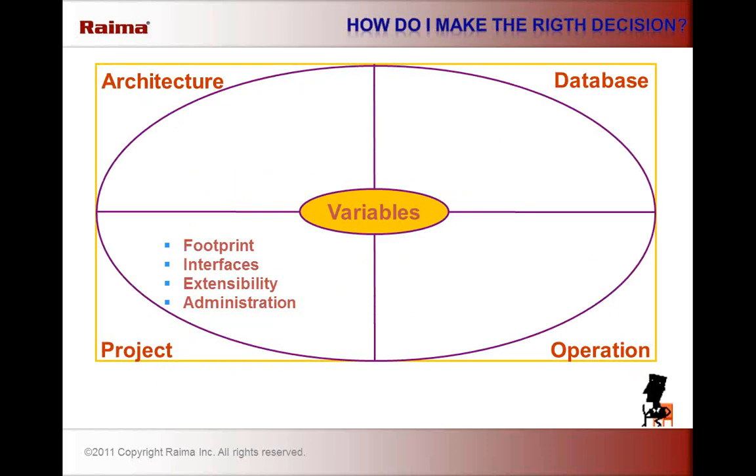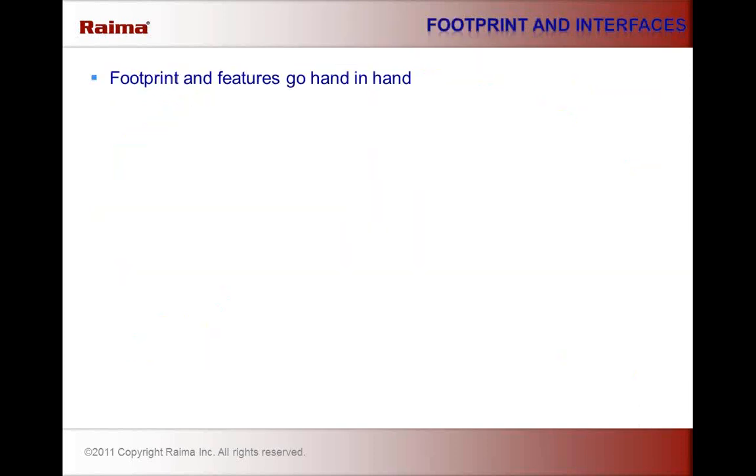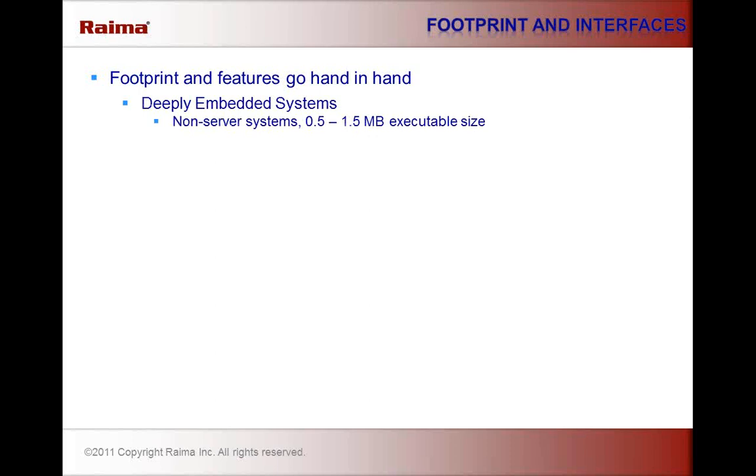The final quadrant here in our diagram is project. Here we're going to cover footprint, interfaces, extensibility, and administration. In deeply embedded systems, footprint must be considered. Non-server type systems can probably deal with an executable footprint size of 500K to 1.5 megabytes.